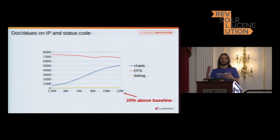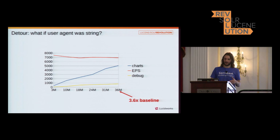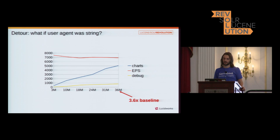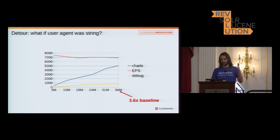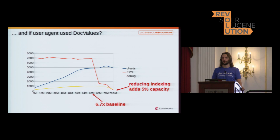But it wouldn't have been a fair comparison to make it a string and use doc values. So I first made it a string and ran a test like that. And I had a pretty big improvement in capacity. So that goes to show that if you have cheaper facets, you can have a whole lot more capacity. And then on top of that, I made it doc values, and I got another almost 100% capacity improvement.